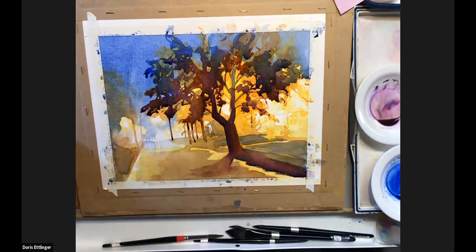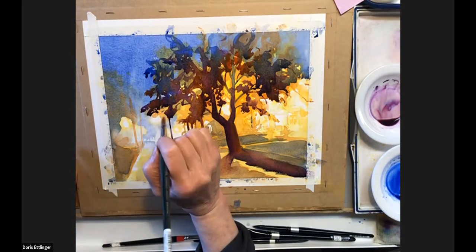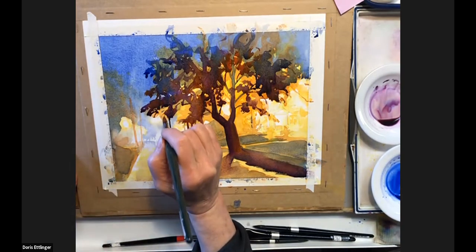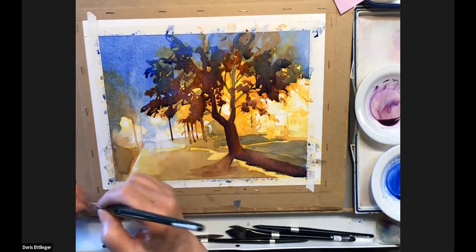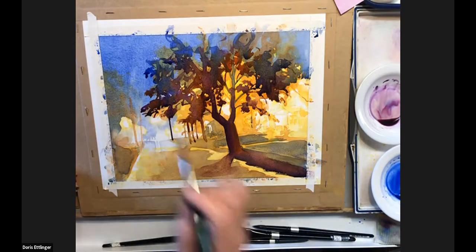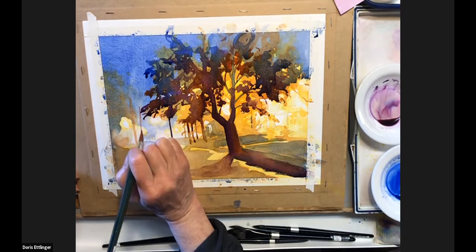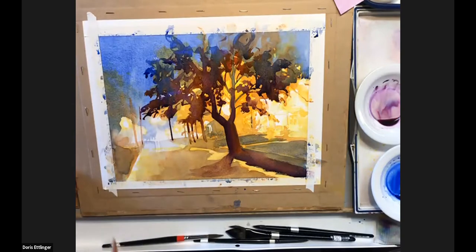That felt very good. And this is my street light, and it's silhouetting some of the foliage. So I'll just let that run down. Here's another spot where I can use the paint that's already there. Another telephone pole. Just let that run down.